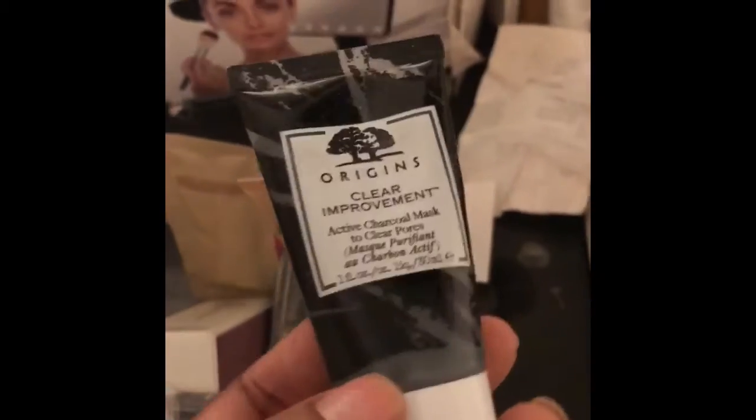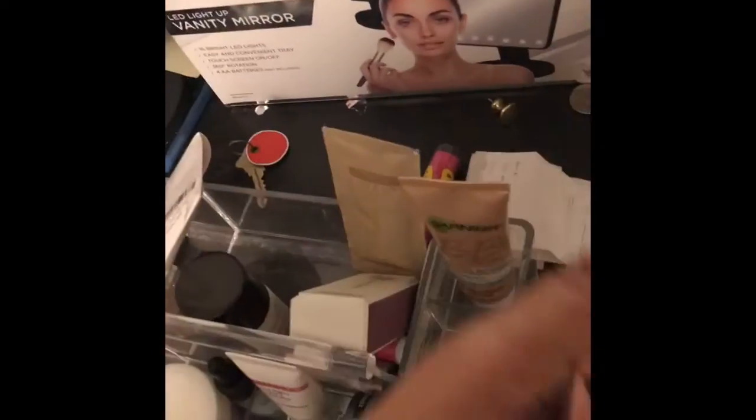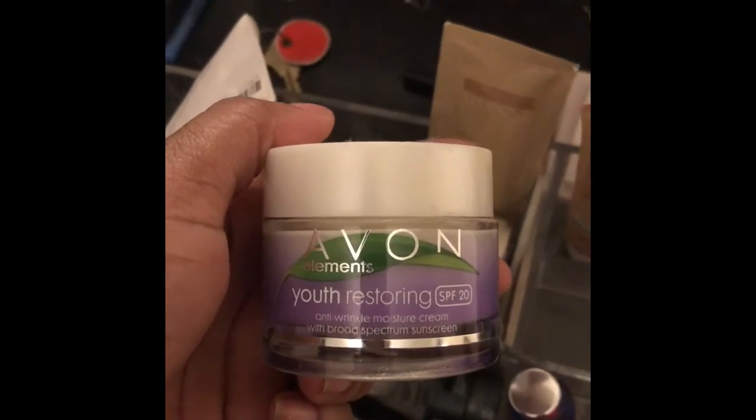Oh yeah, I like this. This is my facial cleanser that I was using, like a mask. Keys. So random, some of this stuff that's in here. Oh yeah, this is my Alien lotion that came with my perfume, this sample. So I'm definitely keeping this because I love me some Alien. If you don't have Alien, get you some. And then this is by Avon. This is like a youth restoring anti-wrinkle moisture cream. So I definitely want to keep that because I was using it faithfully for a minute there.